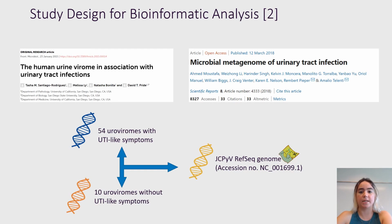So for the bioinformatic analysis, we took raw reads from the 2 studies listed here. And it's important to note that to date, there are only 2 shotgun metagenomic sequencing studies that have been conducted of the urinary viral community of individuals with UTI-like symptoms, and there are these 2 studies found here, so we figured it was imperative to include these in our study. We found the raw reads from these studies on the NCBI SRA database as well as the iMicrobe database, and we were able to take 54 uroviromes from individuals with UTI-like symptoms and 10 uroviromes from individuals without UTI-like symptoms, and we mapped these to the JCV reference genome to determine the presence of the virus. The reference genome accession number is listed here for your convenience.